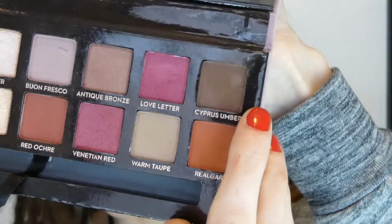Okay, so I'm liking that so far. Now I'm going to jump into the shade Cypress Umber, and I'm actually just going to use the fluffy side of this brush and just kind of swirl that in there and mix these two together just to kind of deepen it up a bit.